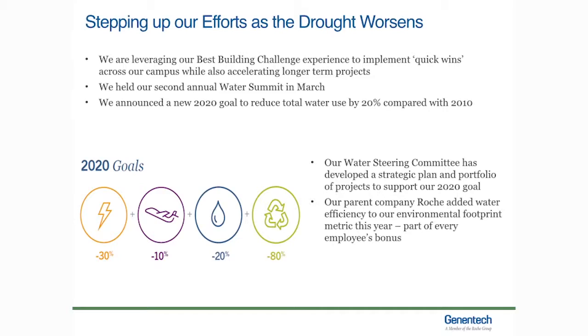So we were well positioned as the drought got worse to start looking at what we had learned in the Best Buildings Challenge to apply it across our campus. As the mandate came down on water reduction, and all of our management started saying, what are we doing about the drought? And fearing that it was going to interfere with our production, we were able to split our efforts to have some really short-term quick wins at the same time as not letting up on the focus on the longer-term, bigger projects.